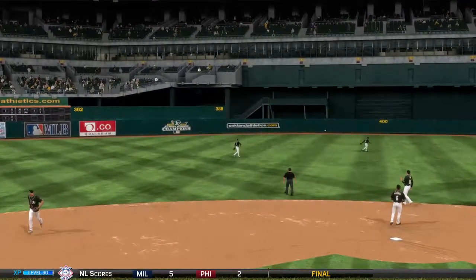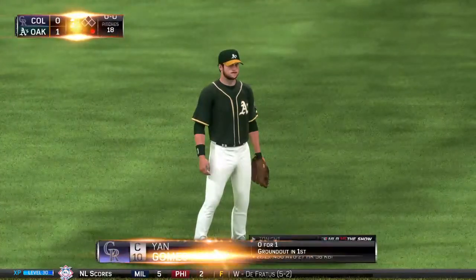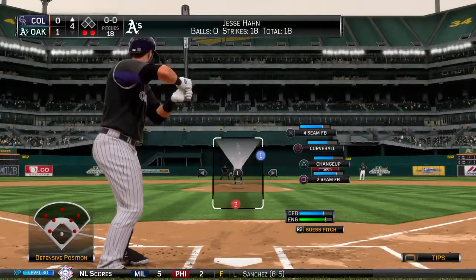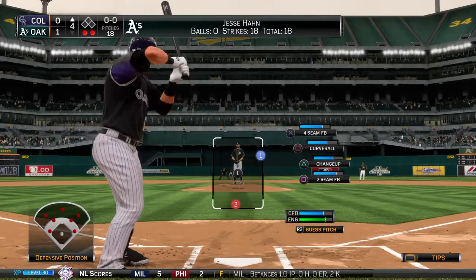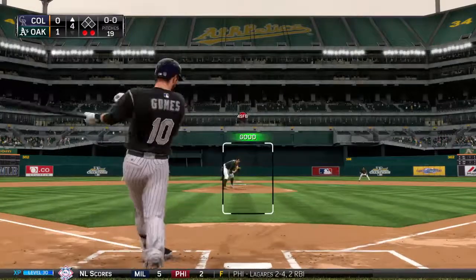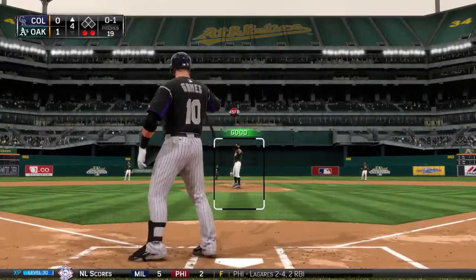He'll take this in without much trouble, and 2 are gone here to start the 4th. Yan Gomes will stand in now with 2 away, trying to avoid another 1-2-3 inning. Now, this has been total domination these past few innings. They haven't been able to mount any kind of threat whatsoever.